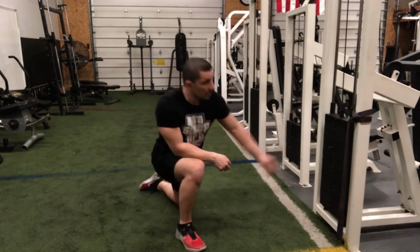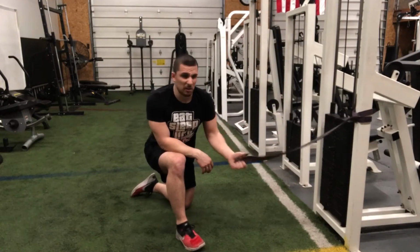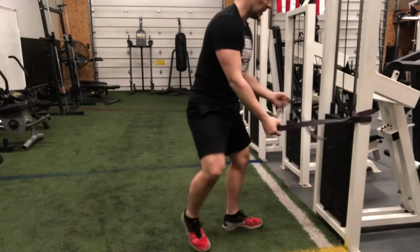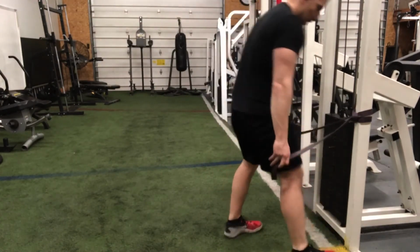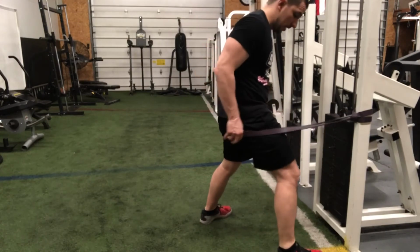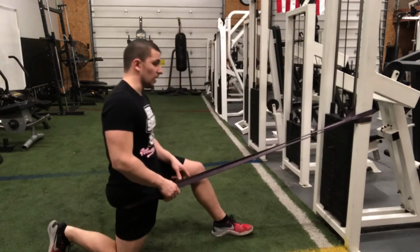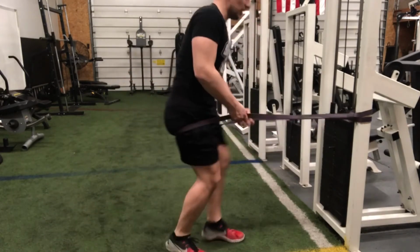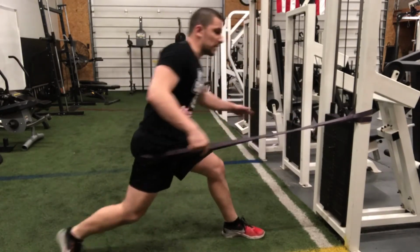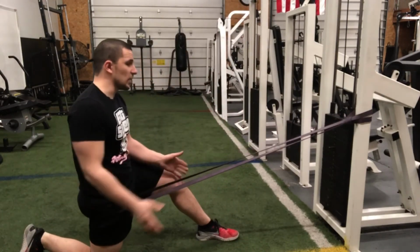Last one here, you get a band, you hook it up to a machine, power rack, doesn't matter. You're going to step into it and get this band right underneath your glutes here. And from here, you're going to take a nice big lunge back. Don't pussyfoot it, get to here, not far enough, get to here. Take a huge step. Get a lot of tension on that band.